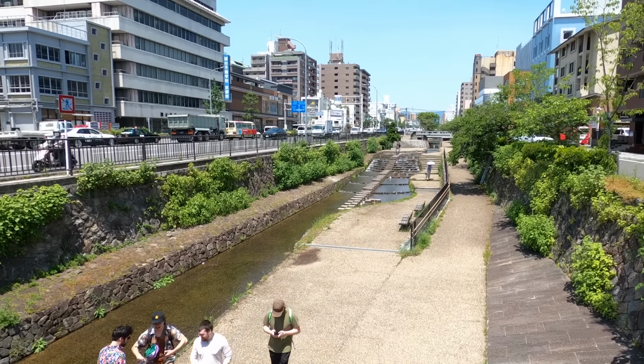That's so nice. Right along the river, they have a whole walkway to enjoy right in the middle of the city.